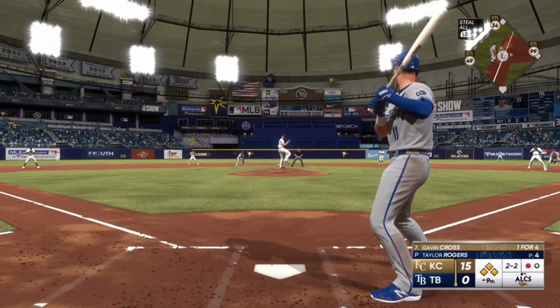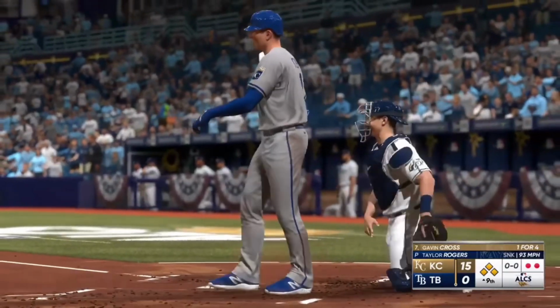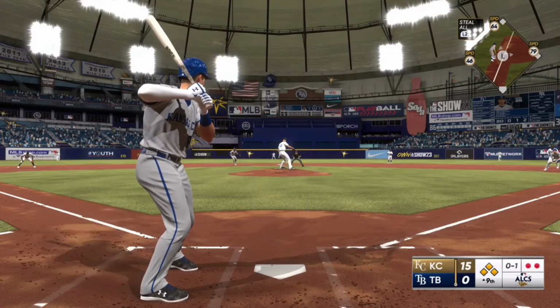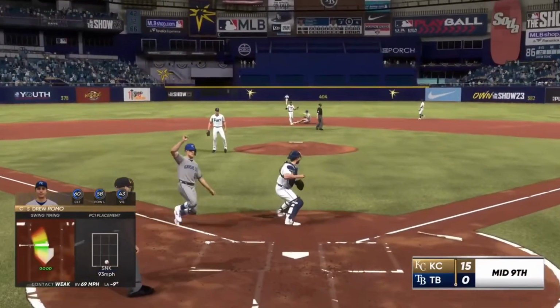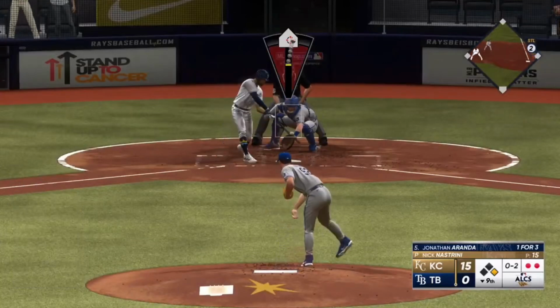Loaded in the 9th inning with 1 out for Gavin Cross. But he cannot handle the nasty sinker from Taylor Rogers. But what about Drew Romo? What can he do for an encore of his last at bat? Well, that's not going to get it done. Simple little ground ball back to the pitcher, and that is the end of that.